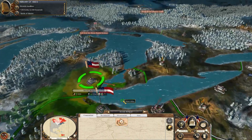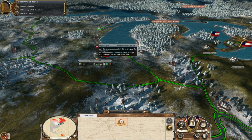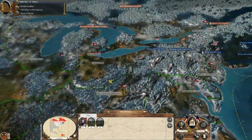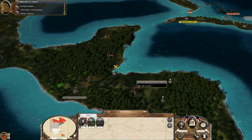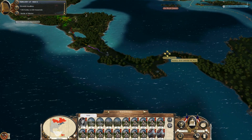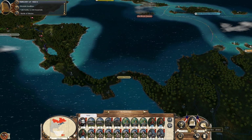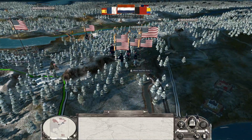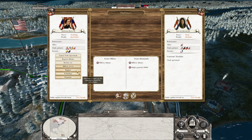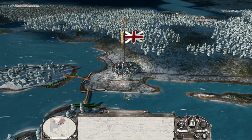Let's get a state capital there. Make ready. Continue, please, as fast as you can. And we're just continually pushing down. You can see the United Province is willing to offer a military alliance. It's not worth it because they're at war with the French.